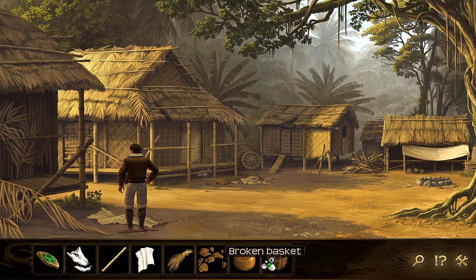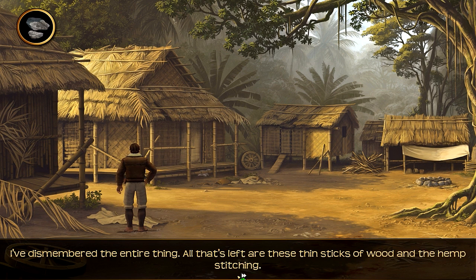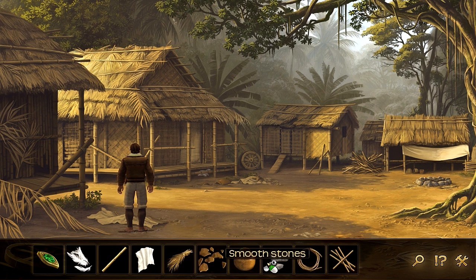Nothing is combining up here. The basket's already broken, so I might as well finish cutting it up. I've dismembered the entire thing. All that's left are these thin sticks of wood and the hemp stitching. Oh, and these 2 black stones that were inside. We now have smooth stones, stitching, thin wooden sticks, pot shards, bundle of reeds, cloth, bamboo pole.